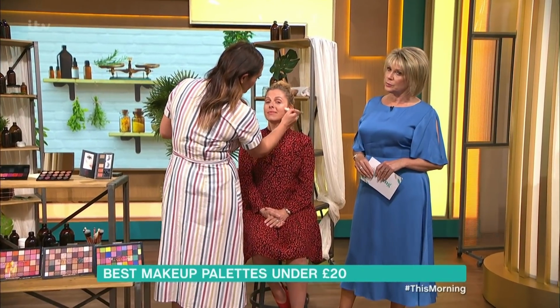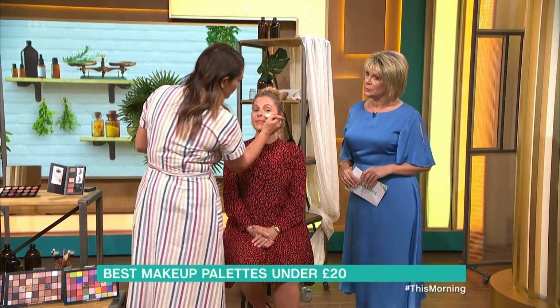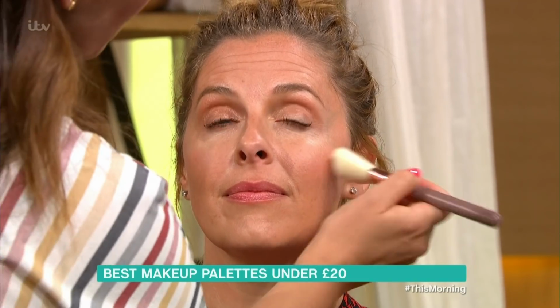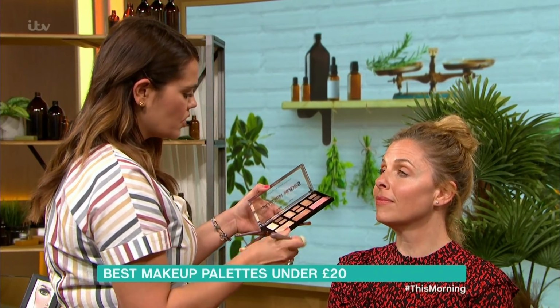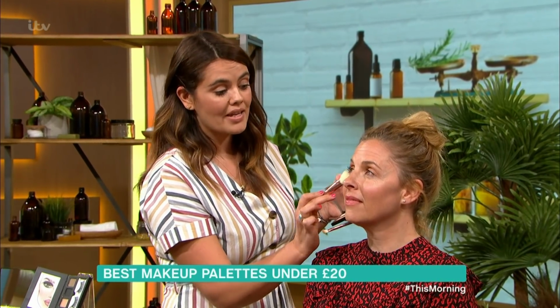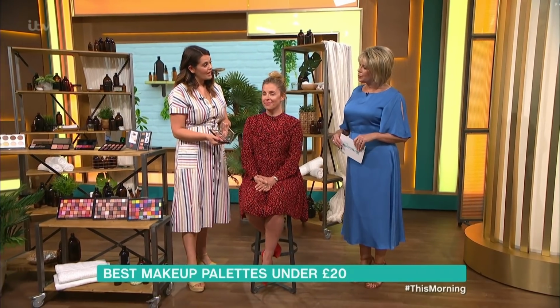Wow. I'm literally just popping it on the apples of the cheeks. I've put a little bit of eyeshadow on her eyes. But look how glowy it looks. For summer, this is just such a no-brainer, and it's all in one. You've got blushers, bronzers. Let me pop a little bit of highlighter. You've also got matte eyeshadows in it as well, which is really rare. I find that with a lot of palettes, they don't do mattes. They're a bit glittery, whereas this one has got the beautiful glows, but also some really nice matte colours.